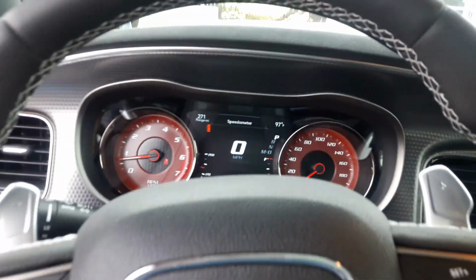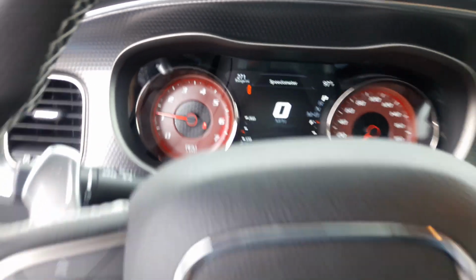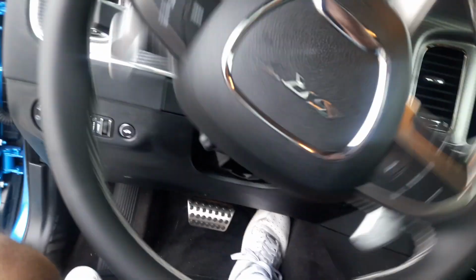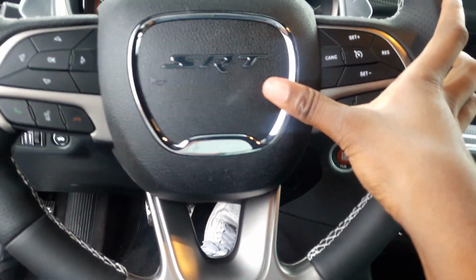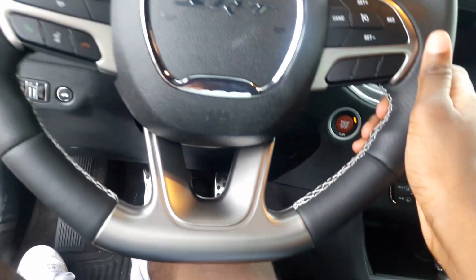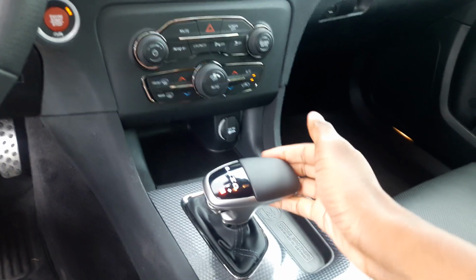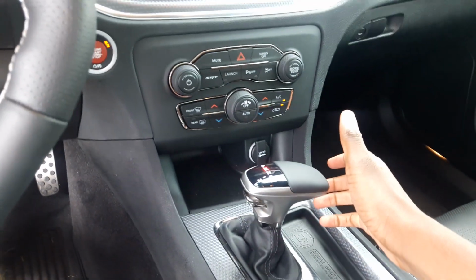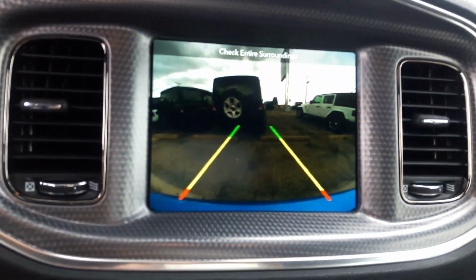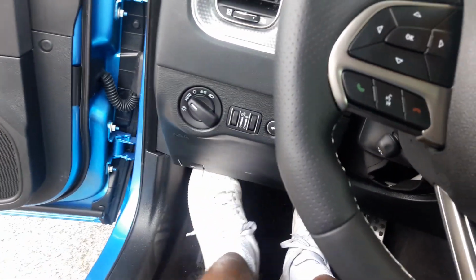I love that 6.2 liter Hemi V8. It's got a 3-spoke leather wrapped steering wheel. Very tight power steering. It's got an 8-speed automatic transmission with manual shiftability. You also have a backup camera as well with guidance lines. Park brake's located down there.